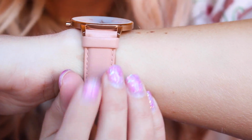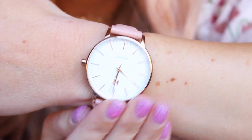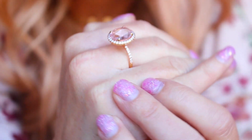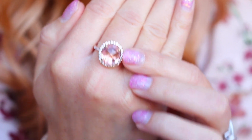It's like this really pretty soft blush watch strap with the gold and the white. I love this. It's amazing. This is my favorite ring. I got this for Valentine's Day. This is from Nordstrom. It's just my favorite ring ever. I love it. That would also be a beautiful gift.